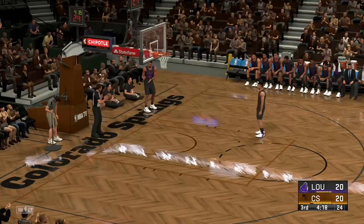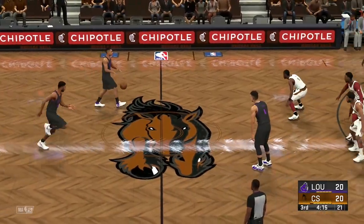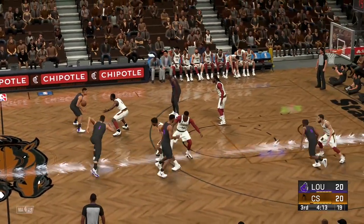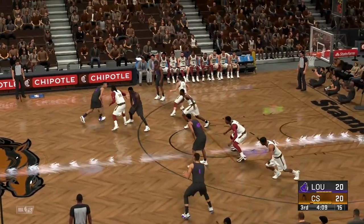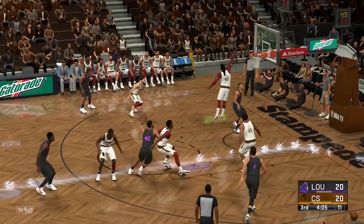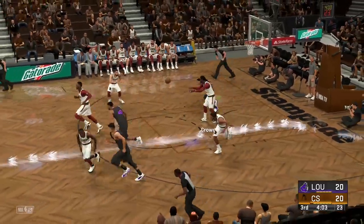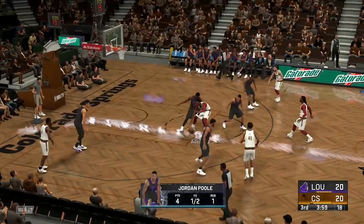Tony Bradley's checked in for Louisville. And for Louisville, they're shooting at a 32% clip from the field. They're just not executing. Now, here's Poole. Defended by Crowder. Teardrop shot. Poole, no good. And out of the gates here in this second half, they have not started well. 0 of 3.